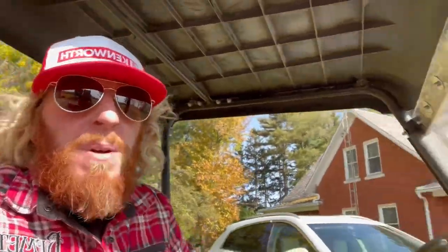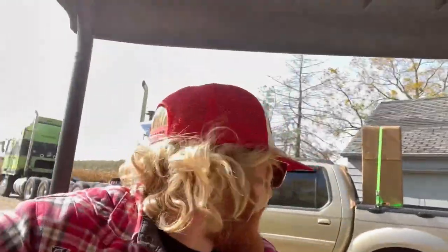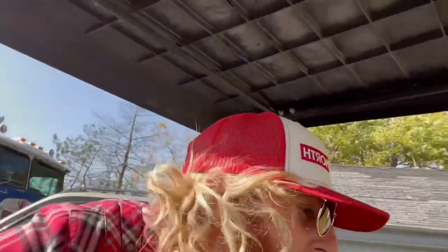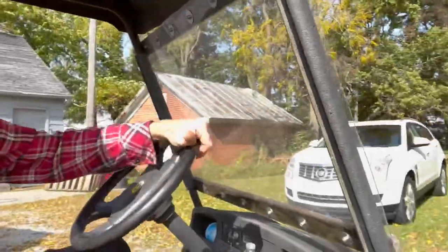Yeah, we're gonna back her up. We're gonna back her up, man. Yeah. What's that in the back here? What's up? It's hard to drive one hand. Don't run into Grandma's truck. Straighten her out. Don't hit the Cadillac.